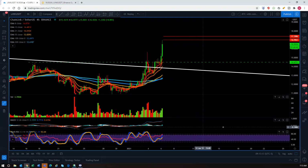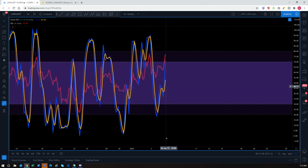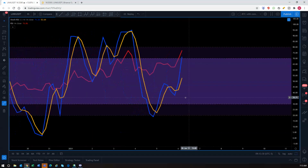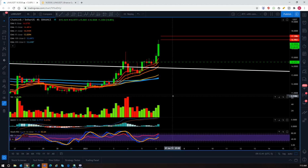On the 4-hour chart, the MACD was supposed to actually go down, and then no, and this is what I mean by it starts to get very skewed when we get to these regions here. But there's an increase in buy volume, and stochastic RSI is showing some signs that we might keep on going up here. RSI is still very oversold. Still not much to say here. The indicators are a bit conflicting at the moment.